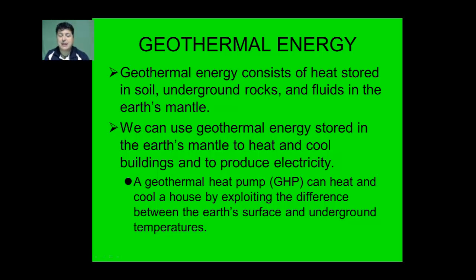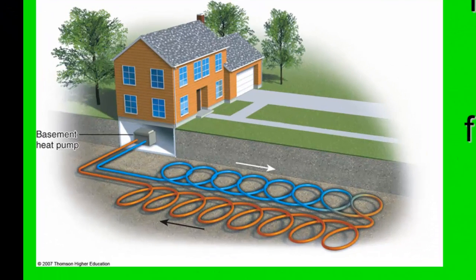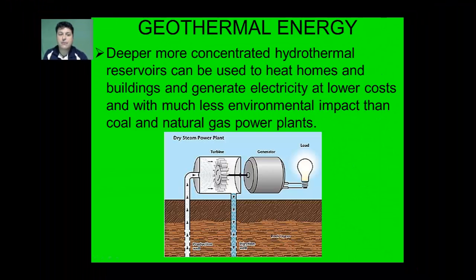The house is heated in the winter by transferring the heat from the ground into the house. The process is reversed in the summer as the warm air in the home is transferred to liquid, which is then circulated underground, and the cooler ground liquid is then brought back into the home, and air blown over that cooler liquid will then cool the home.